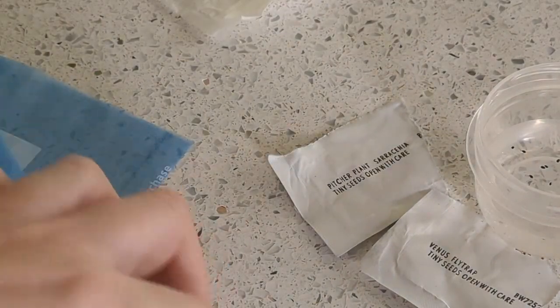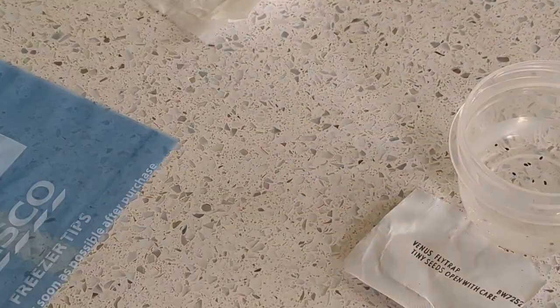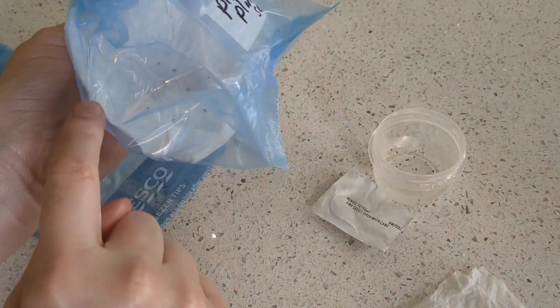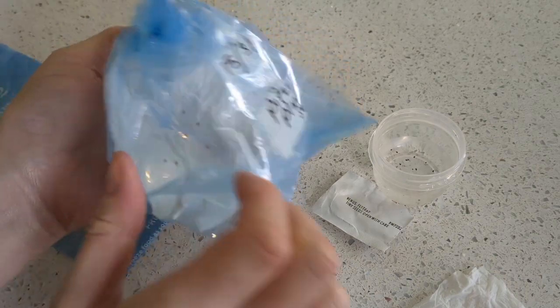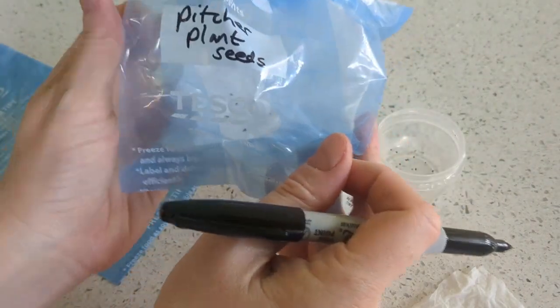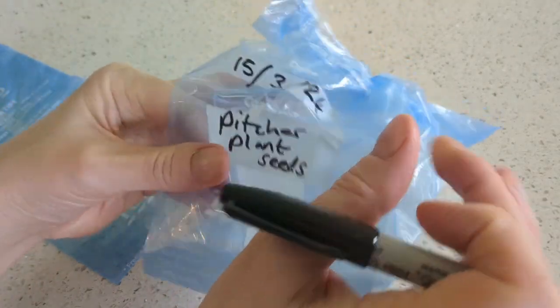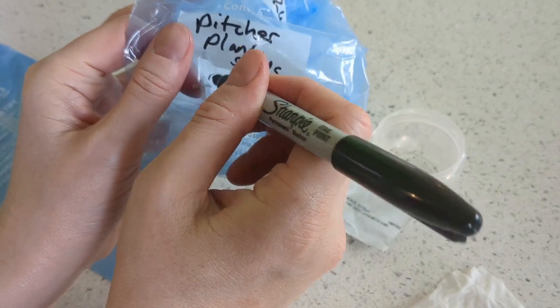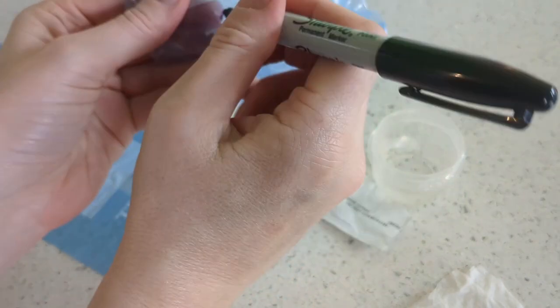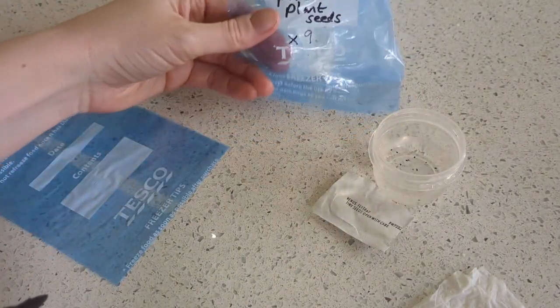I'm going to label this sandwich bag. Yeah, still got 9. I'm going to write that on there so that in a few weeks' time, when I'm wondering if I've got them all, I'll know whether I have lost any or not. That's that one done.